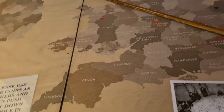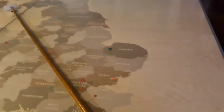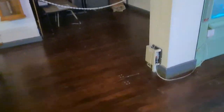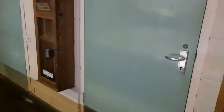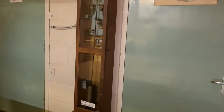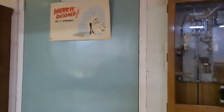That's good. Let's donate. Use your coins and push them down through there. Oh, look, that one works. Water is rationed, use it sparingly. Don't know if these doors are open. No, they're locked.